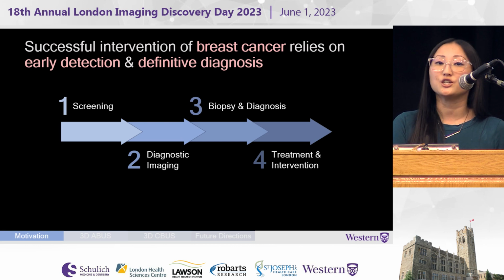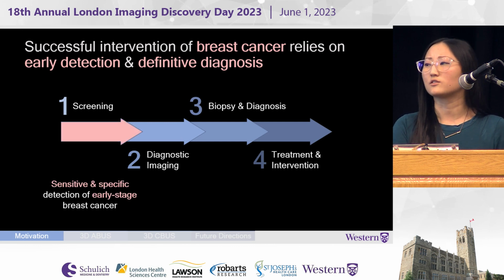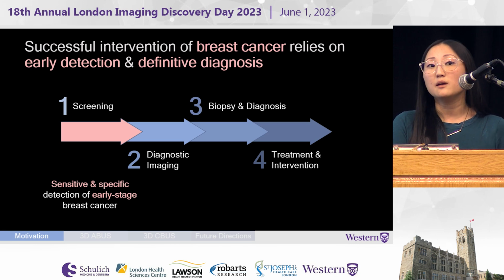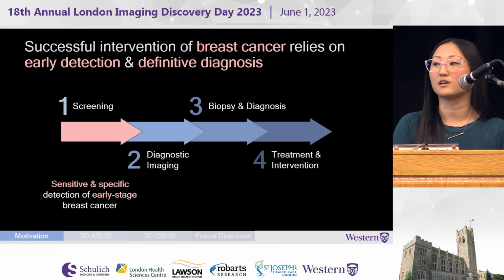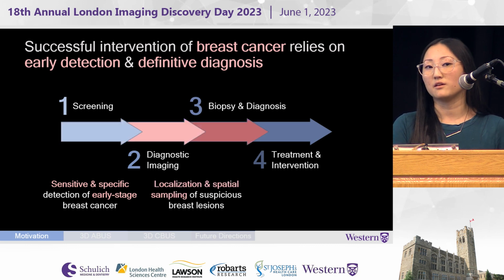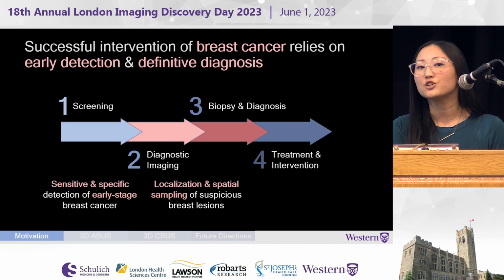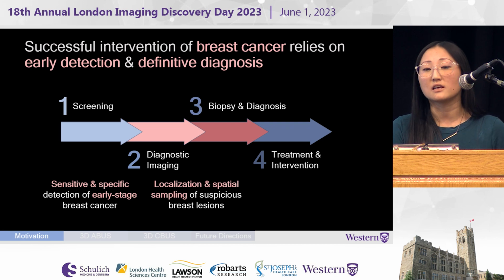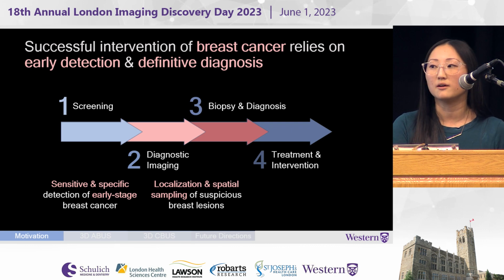So successful intervention of breast cancer is reliant on first its early detection with very sensitive and specific screening methods with the aim to detect breast cancer in asymptomatic women. Then diagnostic imaging and also image-guided needle biopsy methods are used to accurately localize and spatially sample these breast lesions for definitive diagnosis. Importantly, breast cancer is a very heterogeneous disease with different spatial regions, with various stages and histopathology, which ultimately determines its treatment options, its intervention, and that prognostic outcome.